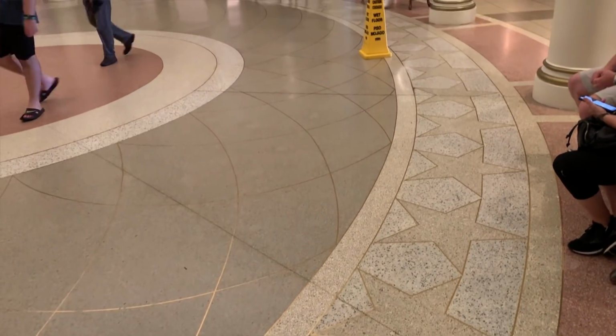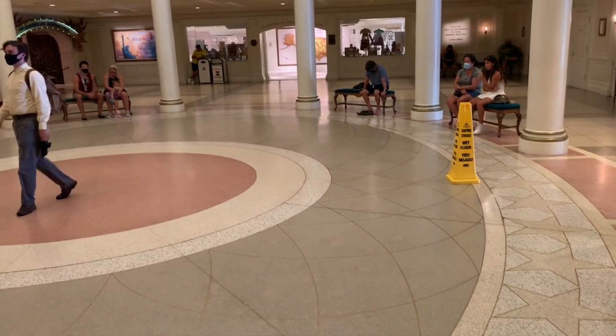Now inside the rotunda, you're gonna see some floor work and you're gonna see some stars. There are exactly 50 stars, 1 star for every state.